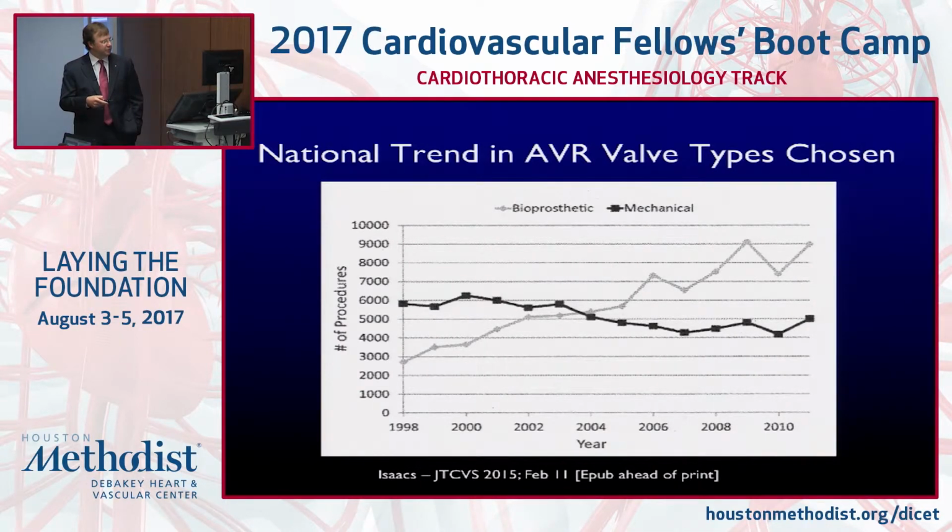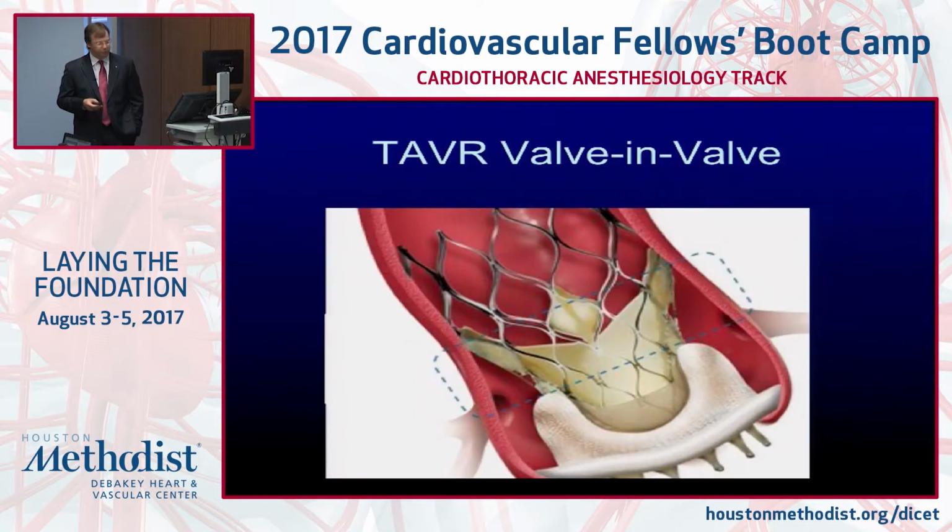You can see the tissue valves have been increasing in the number of procedures, while the mechanical valves have gone down a little bit. Part of the reason, a very small part of the reason, is that the study I showed you before came out even before we were thinking about valve-in-valve. But a lot of people now think, well, you can get a tissue valve because in 10 years you just get a valve-in-valve, you'll be fine.